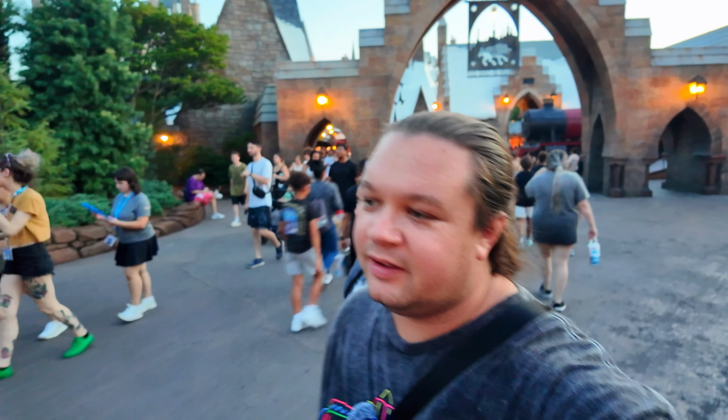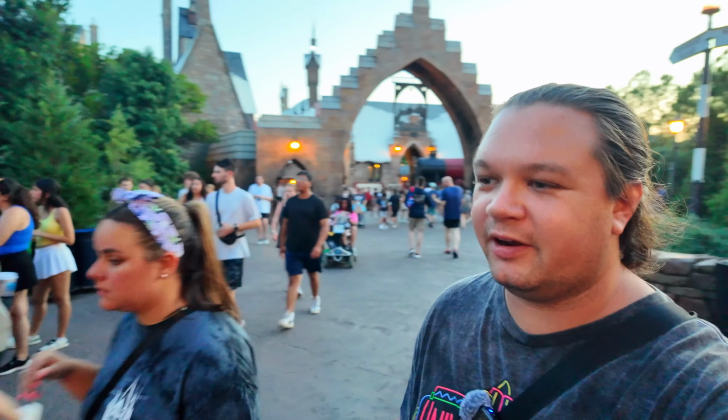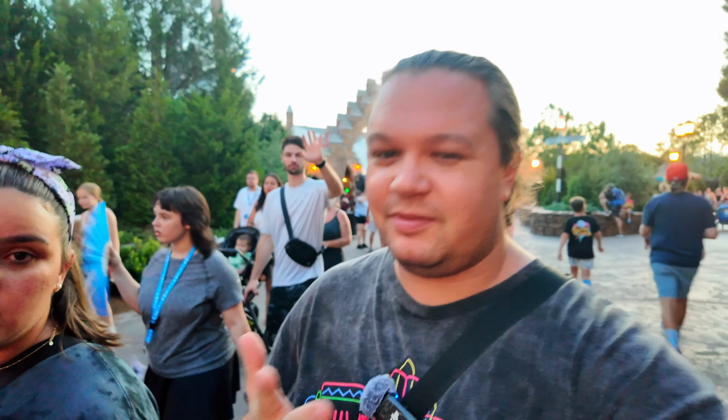We made it over to Islands of Adventure, and the train ride over here was a lot less cool than the one going back to Diagon Alley. But we're going to make our way over to Velocicoaster now, because it is only a 30-minute wait. And then after that, we'll see what the wait time for Hagrid's looks like, and hopefully jump on it, maybe, if it's not too long. Yeah, right now it's 100 minutes, which is close to like 2 hours.